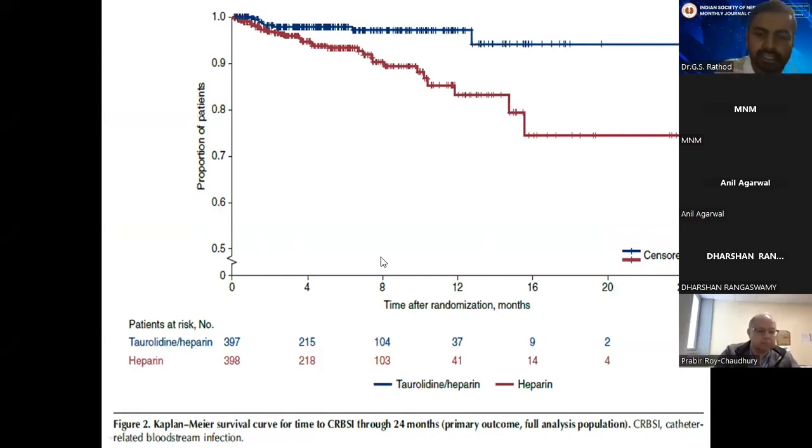taurolidine. Here we can see that with the passage of time, in the taurolidine arm, the proportion of the patients remains greater as compared to the proportion of patients given heparin. It shows that the events because of which the catheter was removed, or any other adverse event, were fewer in the taurolidine population as compared to the heparin population. Gradually the study was completed, and after that there is a plateau in both the arms.